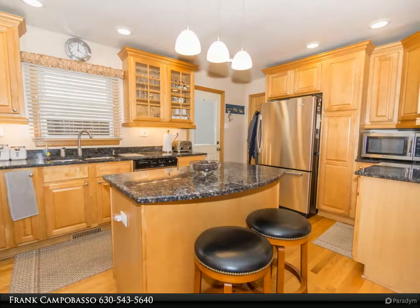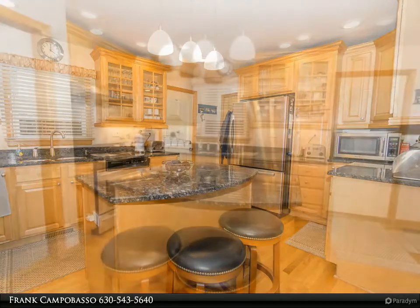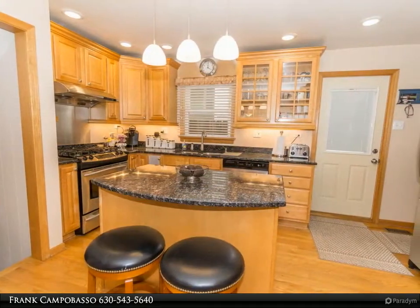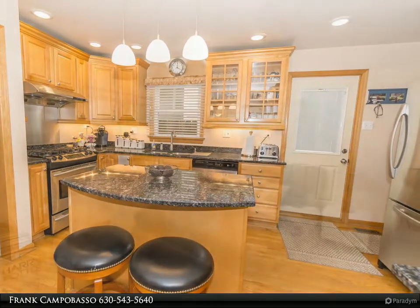appliances. On the second level, you will find three spacious bedrooms and a bathroom. The lower level makes for a perfect getaway and an entertainment room for the family. Imagine yourself entertaining the whole family on the holidays while you mix them a drink or two.